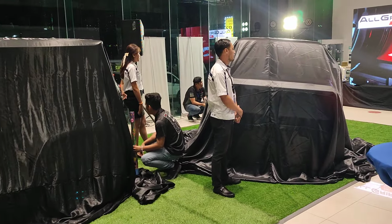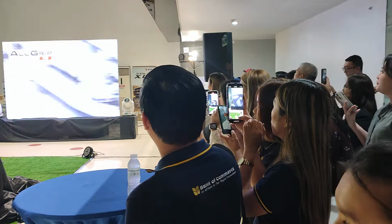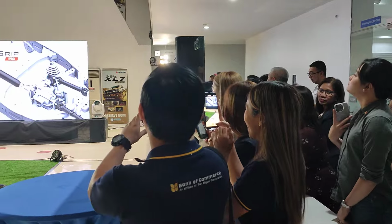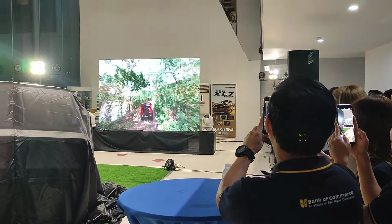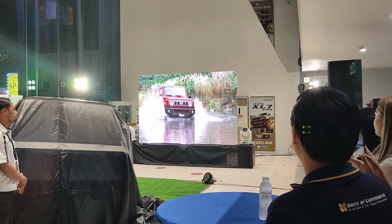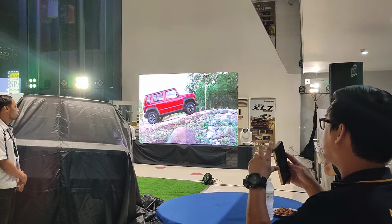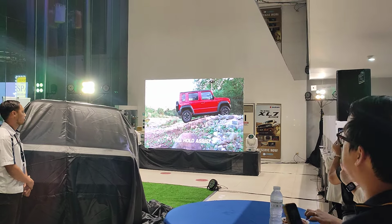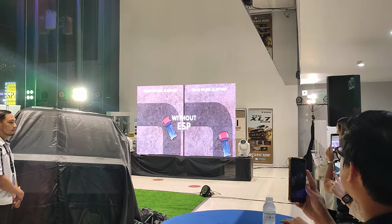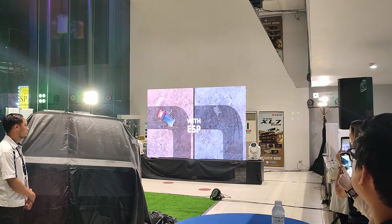The new Jimny 5-door is equipped with the All-Grip Pro 4-wheel drive system with a lower gear transfer case that lets you handle all kinds of terrain. The new Suzuki 5-door is ready for anything. Stay confidently in control under any condition with Hill Hold Assist and Hill Descent Control. And the Electronic Stability Program, or ESP, to prevent wheel slippage.